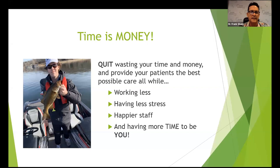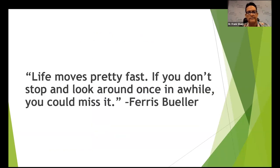Time's money, like they say. I love spending time with my kids. This is in the dead of winter. It's a great time to fish on the lake that's by our house. So have fun, adopt DM, work less, have less stress in your life, have a happier staff, and more time to do exactly what you want to do.